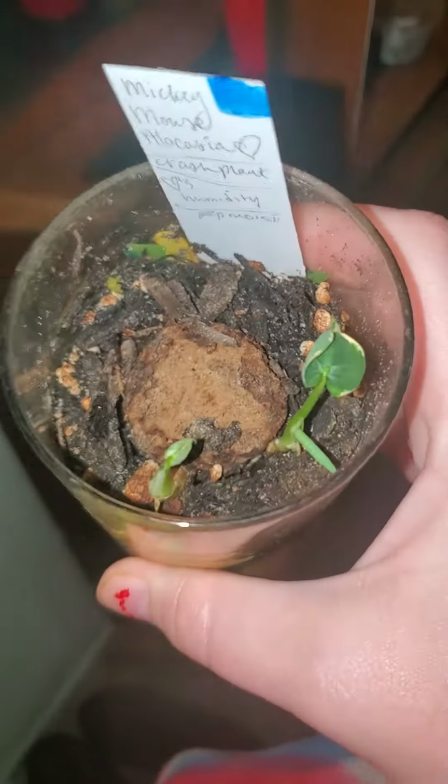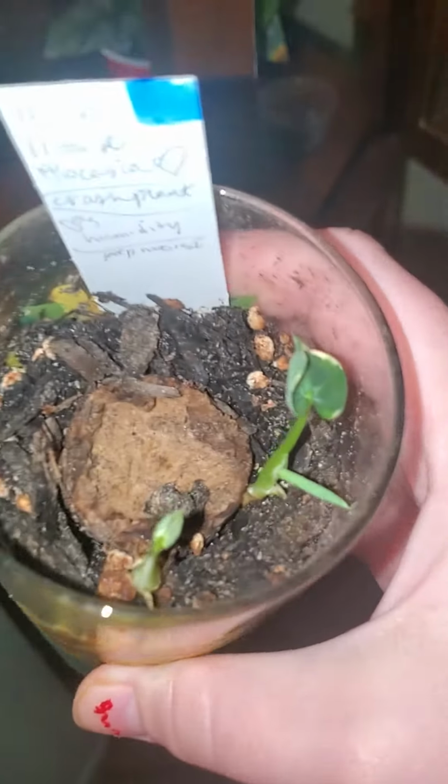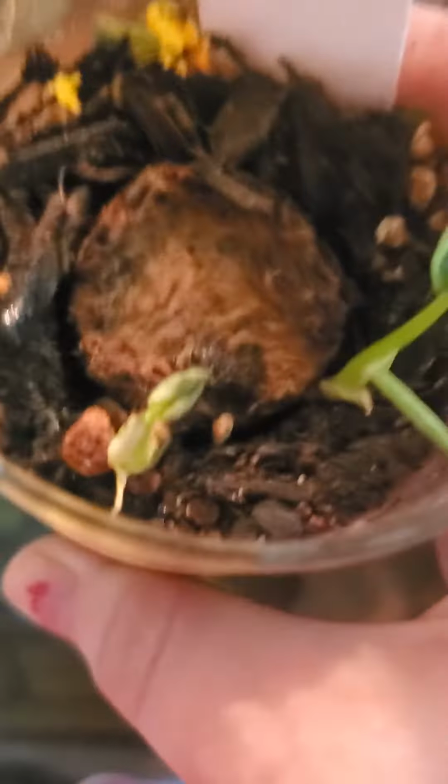There was my Mickey Mouse alocasia. Let me show you guys that one, because that one's growing well, and it basically got completely separated from the bulb in a car accident that I was in, and it has taken me a very long time to get this. Look at those leaves, they're little tiny baby leaves. This one can't even open because it's so teeny. It's just a teeny little baby.